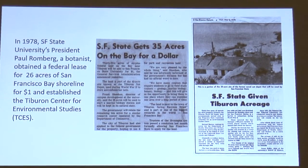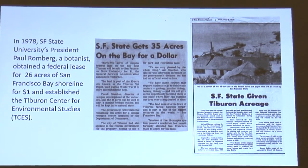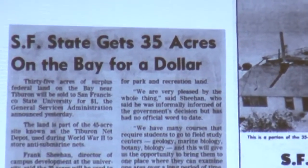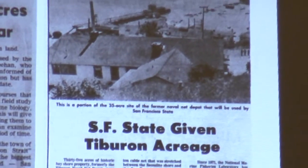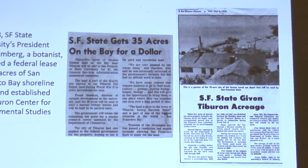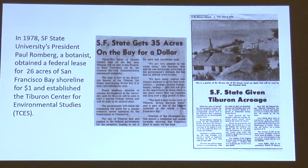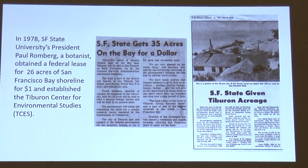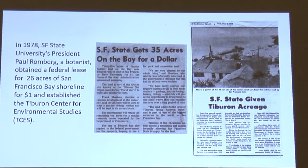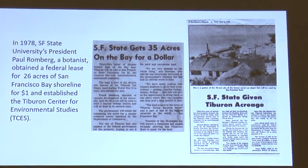So finally, in 1978, the Department of Commerce offered up the land for lease to educational organizations or environmental organizations. So the dean of the University College of Science and Engineering at the time convinced the president that we should take this land. It's a great spot, and then we could do environmental research there. So they got 26 acres for $1 on the Tiburon Peninsula. It was a 30-year lease, and so in 2008, the university became the owners of the property.